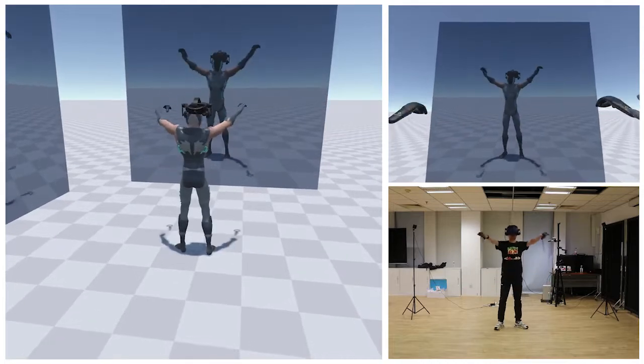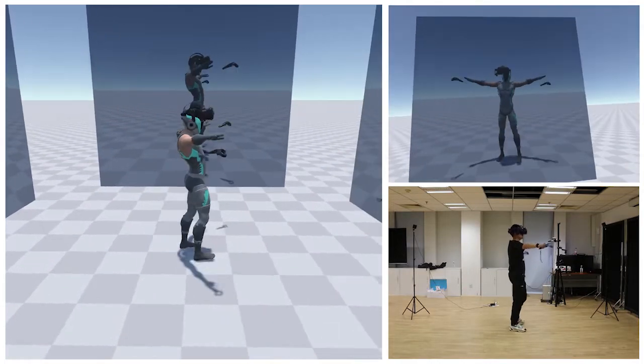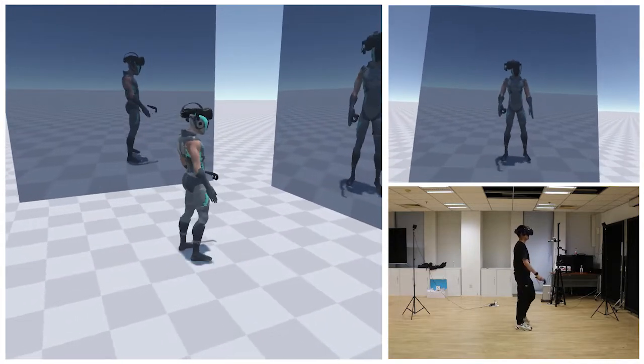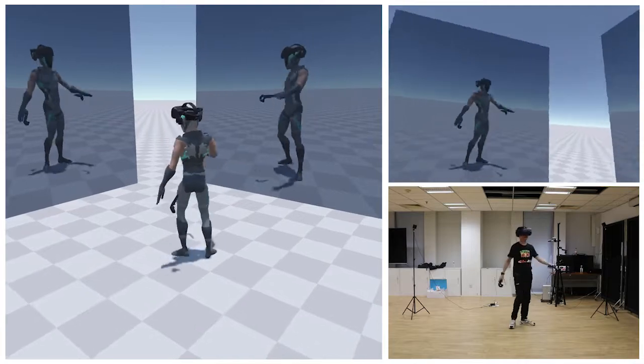In this scene, the user can move freely in the VR environment given the VR inputs. Several virtual mirrors are placed around the user so that he can check the action of his virtual avatar in real time.